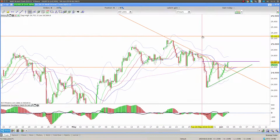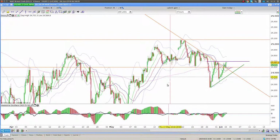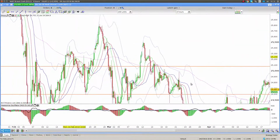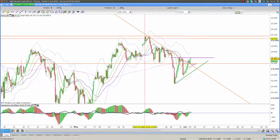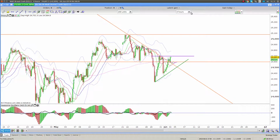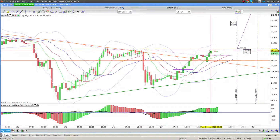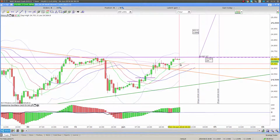25,150. Okay, so not a previous high, but probably that high there. Not all-time highs, but a very good possibility of hitting that level there, 25,100 area. But that's kind of what I'm looking at at this stage. So play this triangle. If it does break, move it to the upside. Otherwise, look for an entry down here.